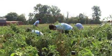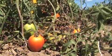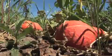The surprise crops at this particular garden were the tomatoes. We've already delivered over 900 pounds of tomatoes to the different charities in the area. And so we're real pleased with that. And today we'll find out about the fall squash.